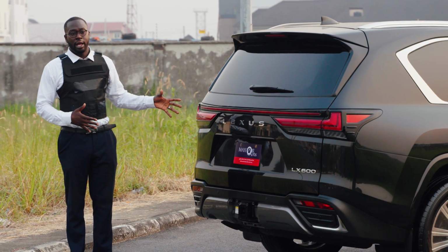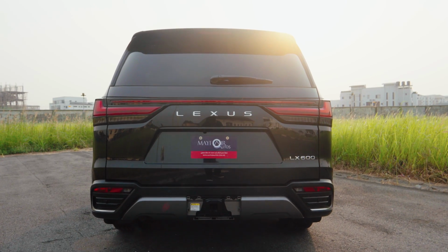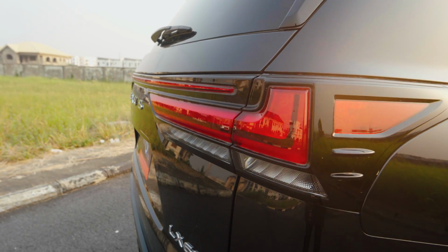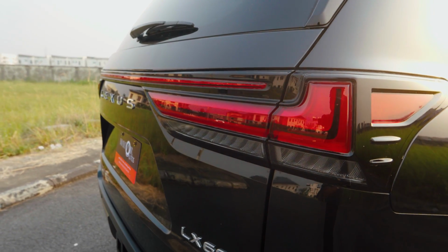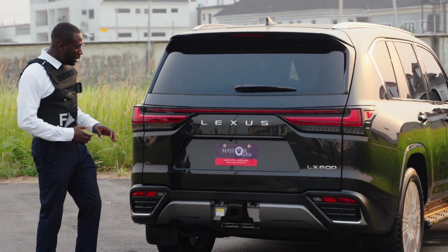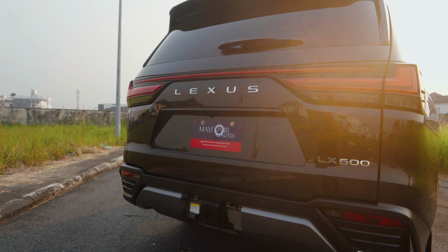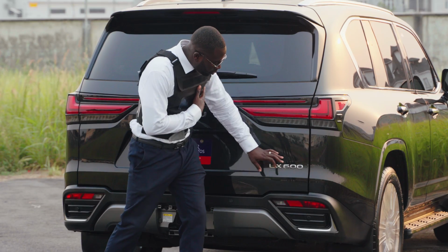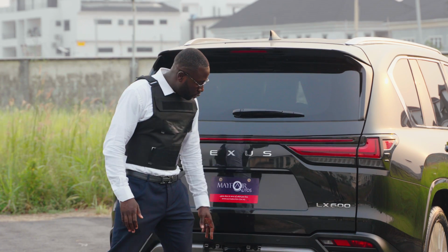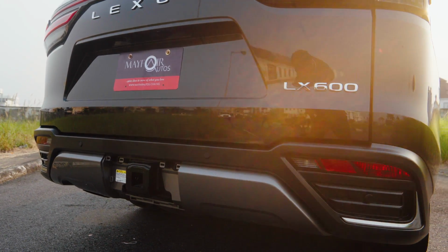So here we are at the rear of this behemoth armored SUV. Now these are really intelligent looking lights. I mean, you've got brake lights that literally run the whole length of the rear of the vehicle. Really quite smart stuff from Lexus. Now we have obviously the LX 600 inscription on the rear. So we've got some spoilers at the rear of the vehicle. If we also pay close attention to the lower section, we have towing capacity.